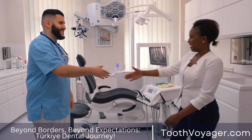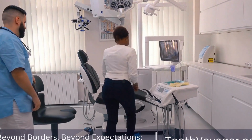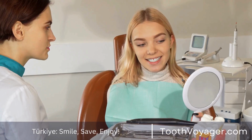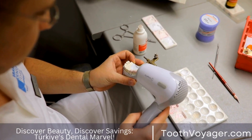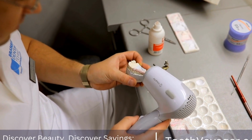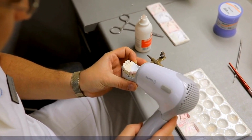In contrast, in Turkey, the cost of living is much lower, with lower rents, lower taxes, and lower prices for goods and services. This lower cost of living allows dentists in Turkey to charge lower prices for root canals while still making a profit. Additionally, the lower cost of living in Turkey also means that dentists can afford to invest in high-quality equipment and supplies without passing the cost on to consumers.